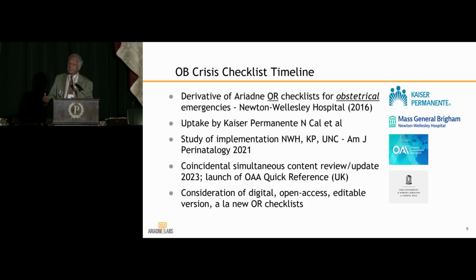And one of the activities from my almost 30 years at Newton Wellesley, of which I'm most proud, was the volunteer effort among a bunch of private practice obstetricians, midwives, labor nurses, MFMs. We met every 2 weeks for about 5 or 6 months and drafted and redrafted and revised what turned out to be a compendium of 17 obstetrician-driven crisis checklists. And a few months after we finished that, I got a call from a buddy at Kaiser Permanente named Paul Preston, who has been at this conference many years.